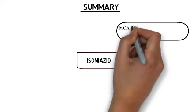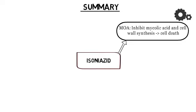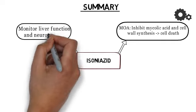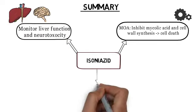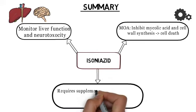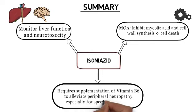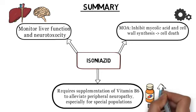In summary, isoniazid works by inhibiting mycolic acid and cell wall synthesis, killing the bacteria and stopping its growth. However, liver function and neurotoxicity have to be monitored when taking isoniazid. In addition, isoniazid decreases vitamin B6 levels, and thus, patients taking isoniazid would need to take supplementations of vitamin B6 to alleviate pellagra and peripheral neuropathy, especially for special populations.